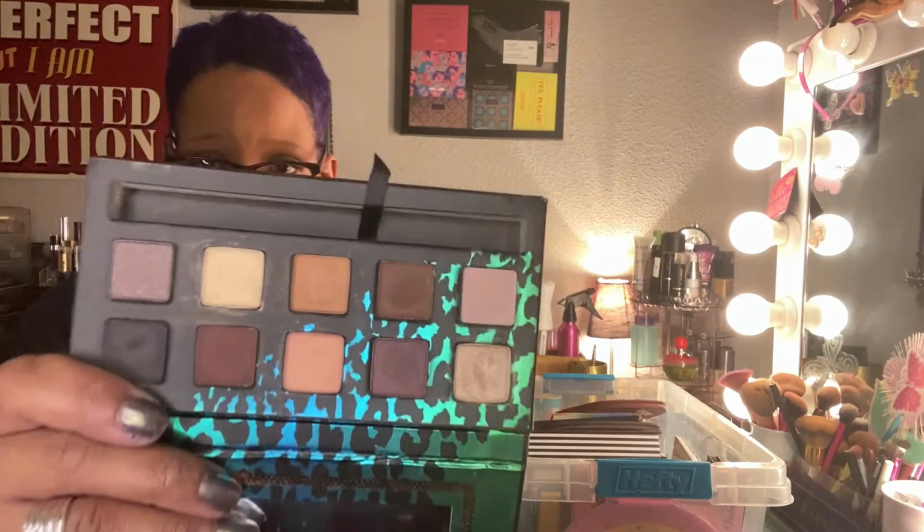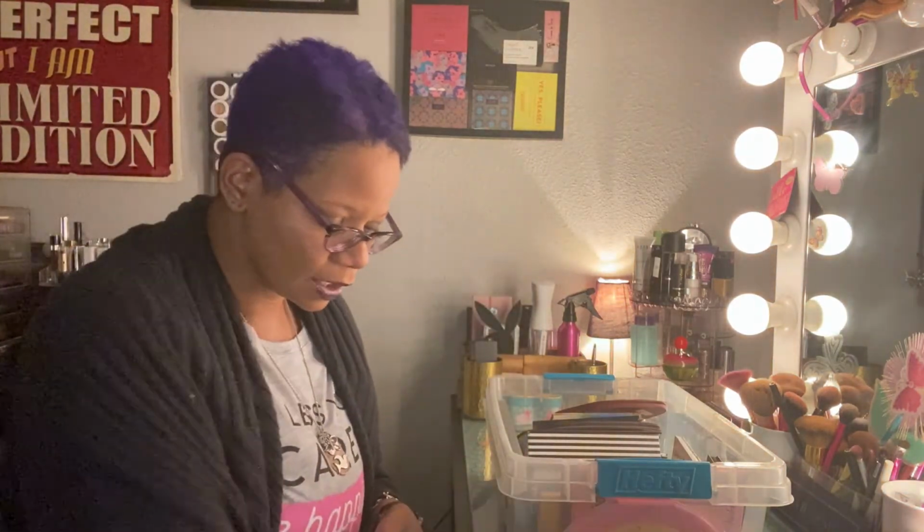Now, this is the Anastasia Catwalk palette. I have all of the Anastasia palettes from this forward, except the Modern Renaissance. I have the Amrezy, I have the Mamia, I have all of those. So this is the Catwalk palette. That was from a single seller.